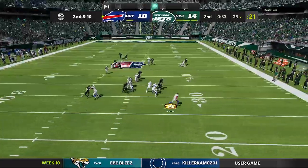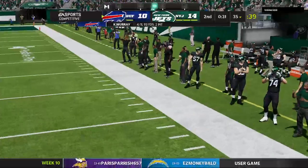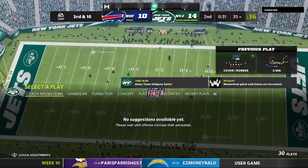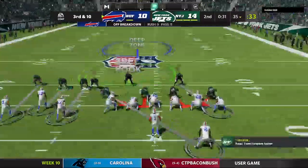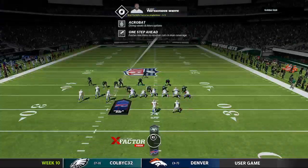Now Murray. He'll buy some time right. And this one taken in on the right sideline, but not in the field of play. They say it's incomplete. The throw led him a little too far. It brings up 3rd down. Now they face a 3rd and 10 after back-to-back incompletions.